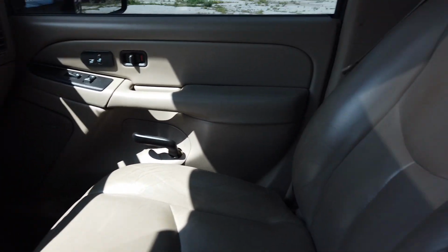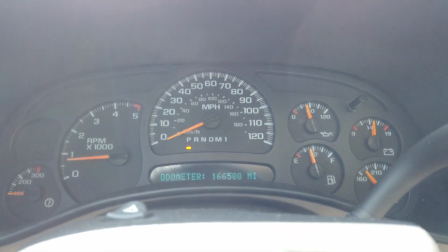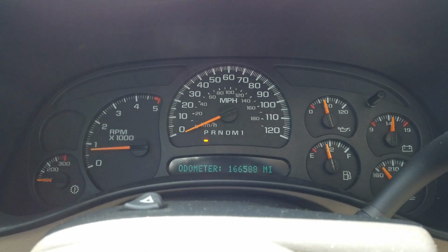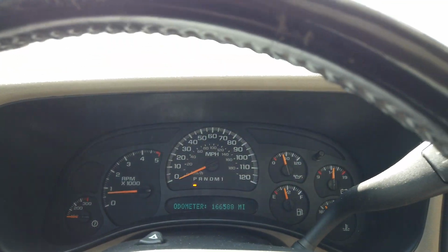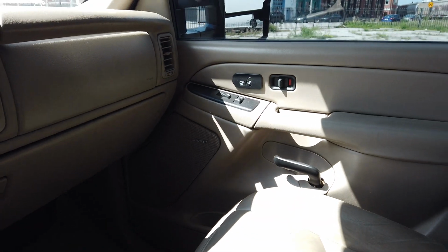The interior is phenomenal. Look at this leather condition. I mean, it's not new. It's still an 06, guys. Still a 15-year-old truck, but phenomenal condition. I mean, the miles, we didn't even go over it. What were they? 166,588, which is really good miles for a 6-speed LBZ LLY truck. I mean, this is considerably low.